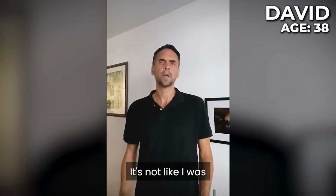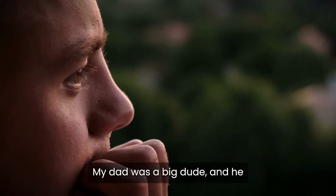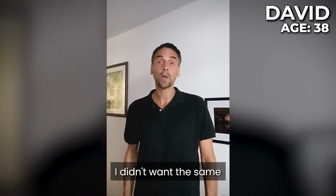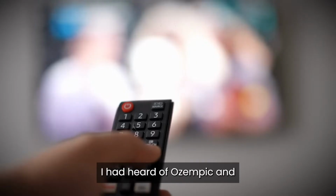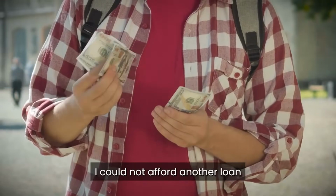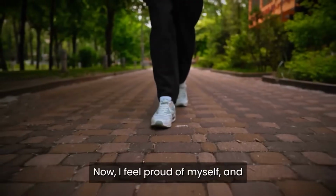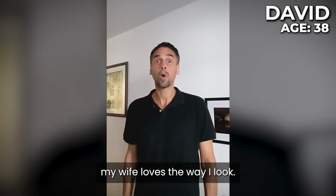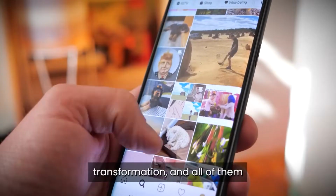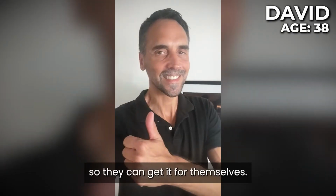Or David: "It's not like I was obese or anything. I was just afraid of getting bigger and bigger. My dad was a big dude, and he died at 46 of a heart attack. I didn't want the same thing happening to me. I had heard of Ozempic and was seriously considering it, but I could not afford another loan to get it. So I decided to give this slimming solution a try. Now I feel proud of myself, and my wife loves the way I look. She keeps showing all of our friends pictures of my transformation, and all of them can't wait for it to be restocked so they can get it for themselves."